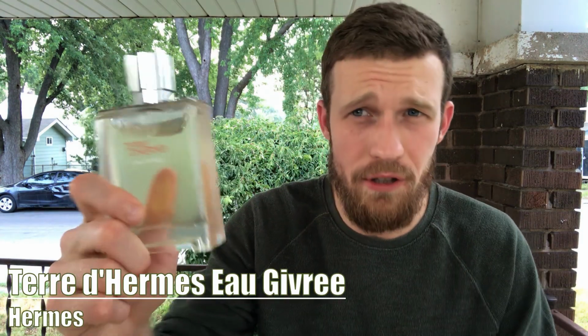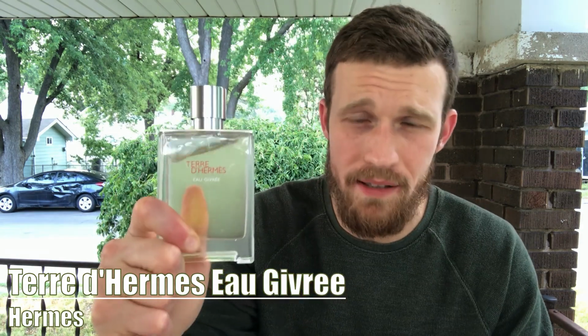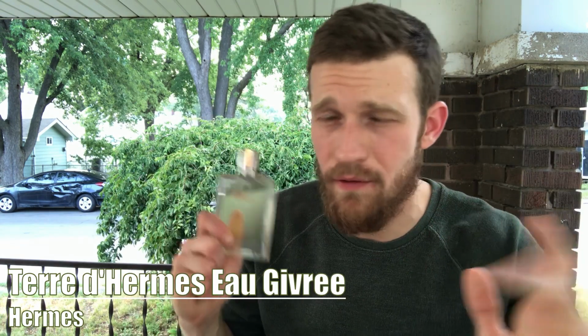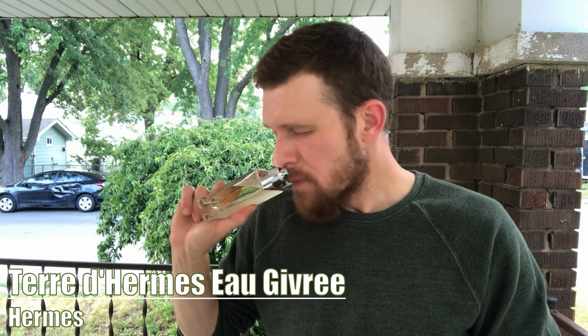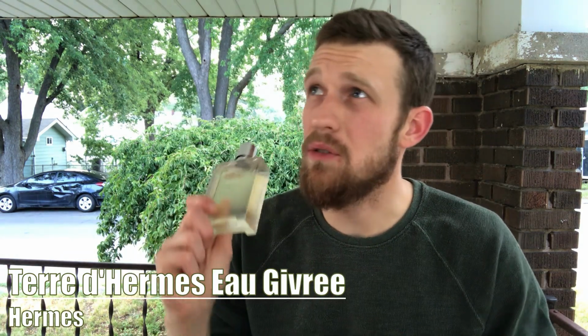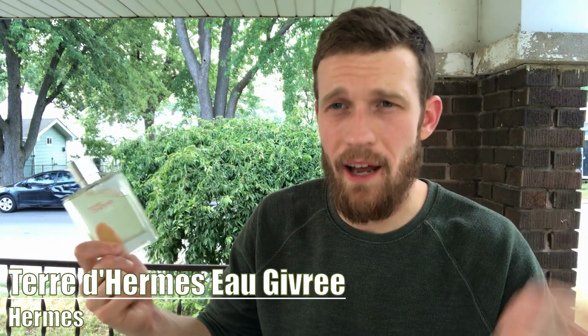And then, like I said, you get a very cooling juniper berry in here, a really nice citron citrus, and then it dries down into that classic Terre d'Hermes powdery, woody vetiver scent profile. Really glad that I did pick this up, although I think it's still kind of up there in price point because it's a new release and it's got a lot of hype.